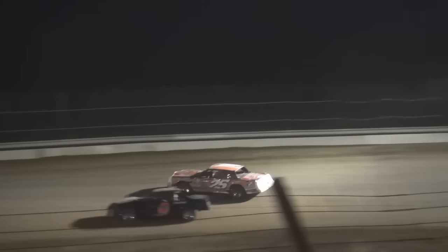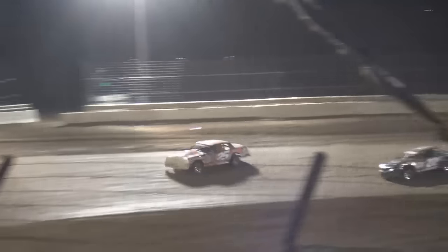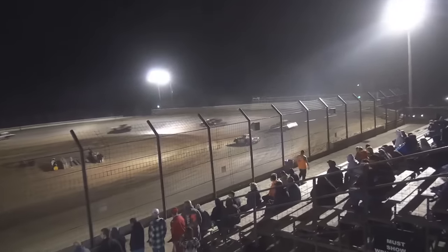Hardesty moves to the inside. Merriman loses it a little bit around turn number two. He gathers back up. We stay green flag racing. Hardesty, 22A Alvin Christofferson, and 33 Mark Rodabaum. Hardesty at the point, trying to separate himself between him and that number two contender.